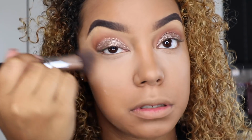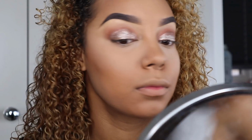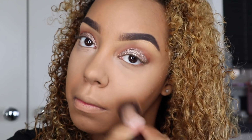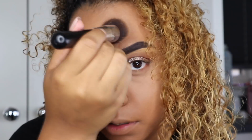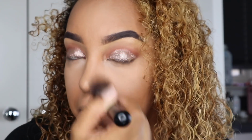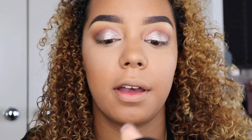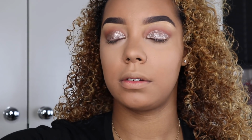And then I'm just gonna dust away all the remaining powder. Daddy? That's not daddy and mommy, stop. I'm gonna go ahead with the Iconic London Preset Glow. I think you can use this before adding your makeup as well.